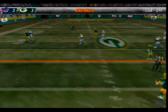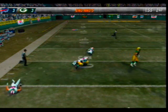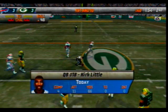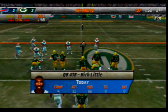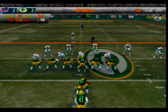The blitz is on with the throw. And it's caught. This one is spotted at the 48. The tackle is his fifth of the game. You know what this does? It keeps one defense on the field. And it doesn't let them get the right personnel in there sometimes.